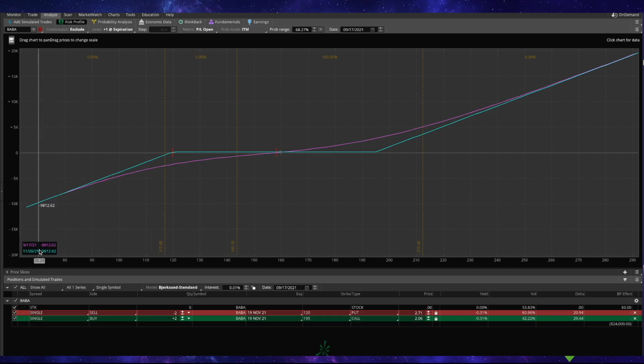And if you watch this blue line here, you can see where the profit and loss is. So between 120 and 195, if BABA stays between those, I make 130 bucks. But the second it gets past 195, you can see the gain just go up really fast.